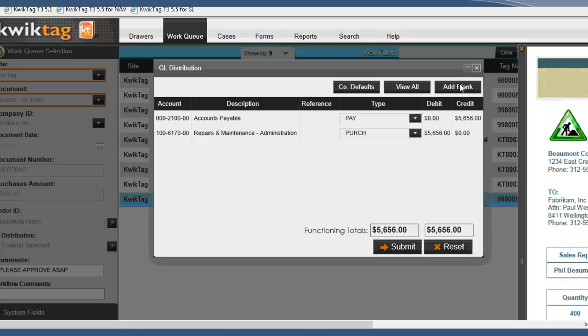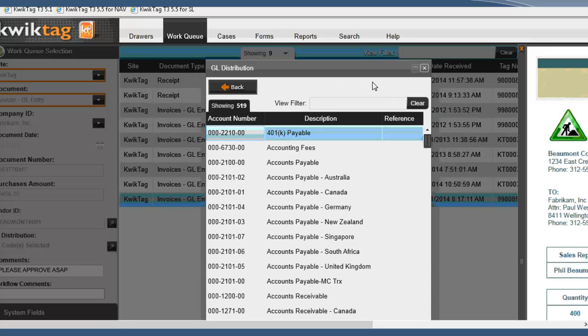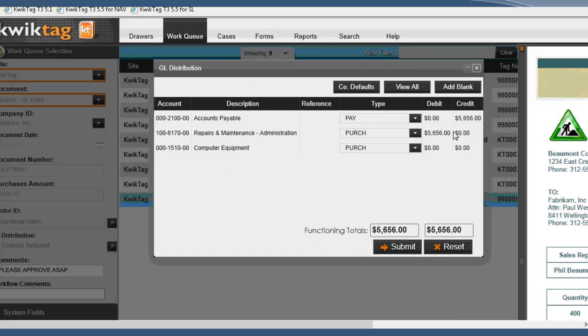You can do it in two different ways. You can either click on Add Blank, which will allow you to do it manually, or you can click on View All, and this is another great example of our deep integration into Great Plains. We're providing you with a lookup into your chart of accounts that you can filter on, both on account number and on description. So I'm going to type a few letters here, and I'm going to grab computer equipment.